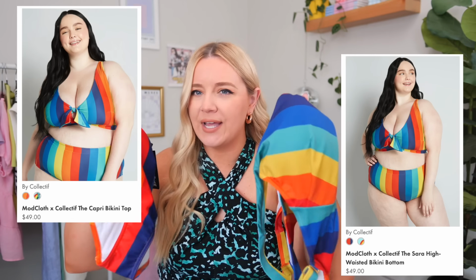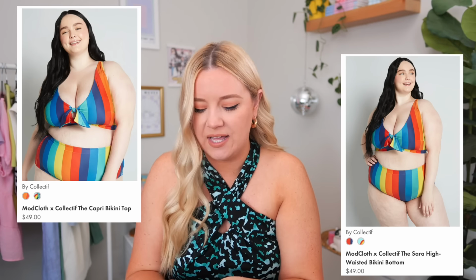But I picked up this rainbow number, which, looking at it, I'm just so obsessed. I love it so, so much, but I'm not gonna lie, I tried it on. It's a little too small, which I'm really sad about. I was trying desperately to find reviews because ModCloth has reviews on a lot of their items, and you can see where people say they run small, they run big, they are true to size, whatever. And I couldn't find anything, I think because this is pretty new. And so I kind of just went for it.